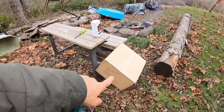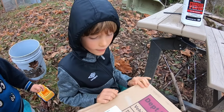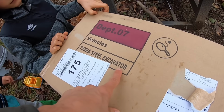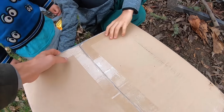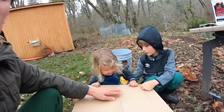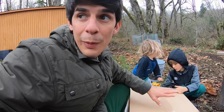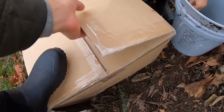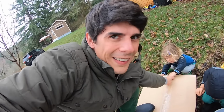Hey, look, I got a box right here. Do you remember that Tonka cement mixer we got? Well, this is another Tonka vehicle that they sent us, but we had left already. You wanna open it up? Yeah. Axel is doing some chores. Maybe this can help Axel do his chores, or maybe it can help me and River do our chores. All right, let's open this up and see what kind of surprise is in this.